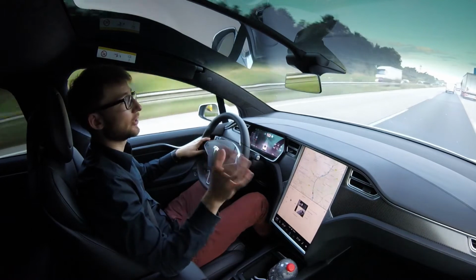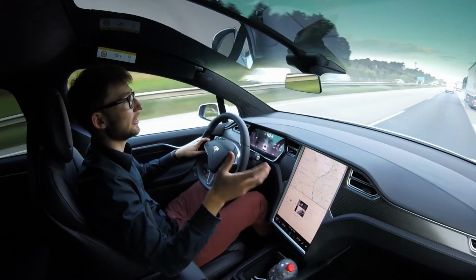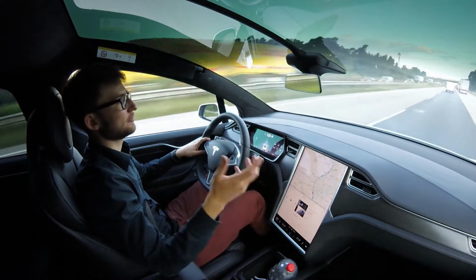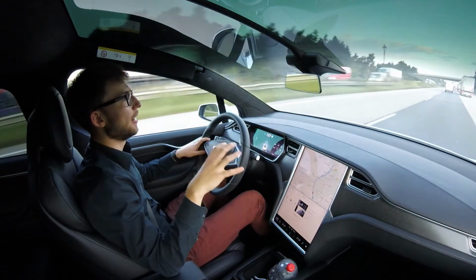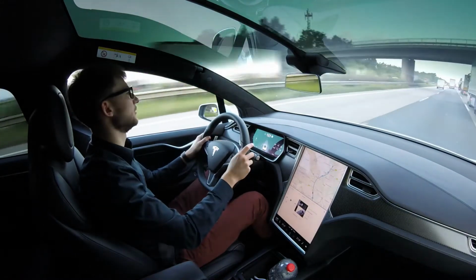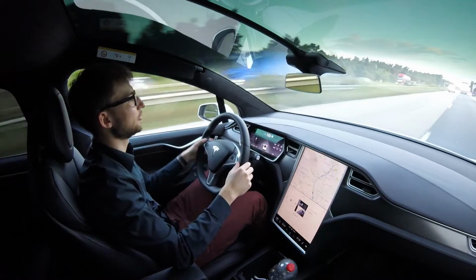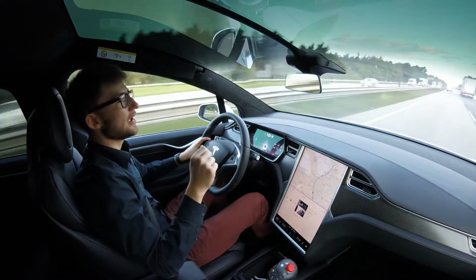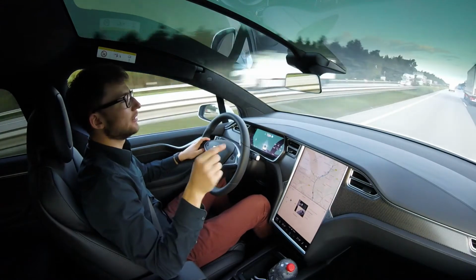I know some of them are really far too, like Mercedes-Benz. They have some really good systems, but the most advanced ones just haven't found their way into the models that you can buy yet. But let me just move over. Autopilot will do the move. Awesome. Yes.